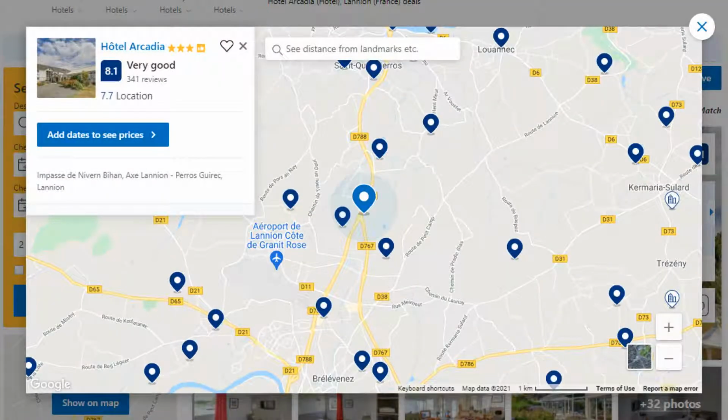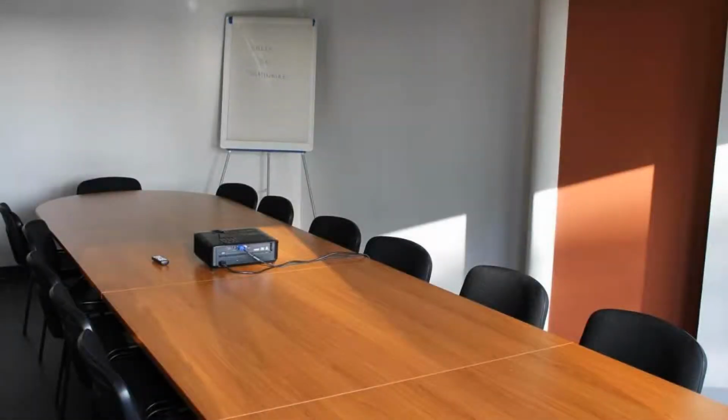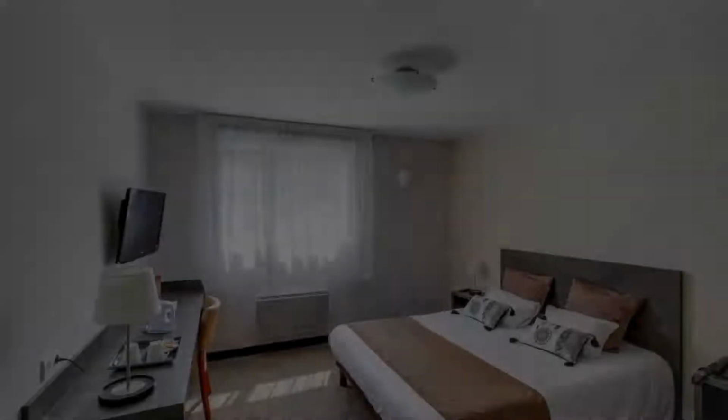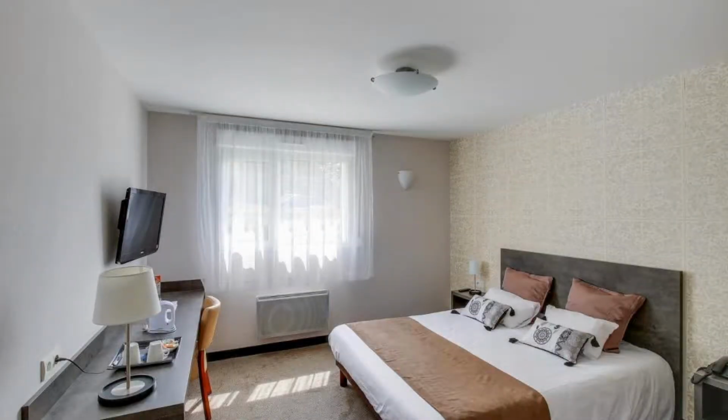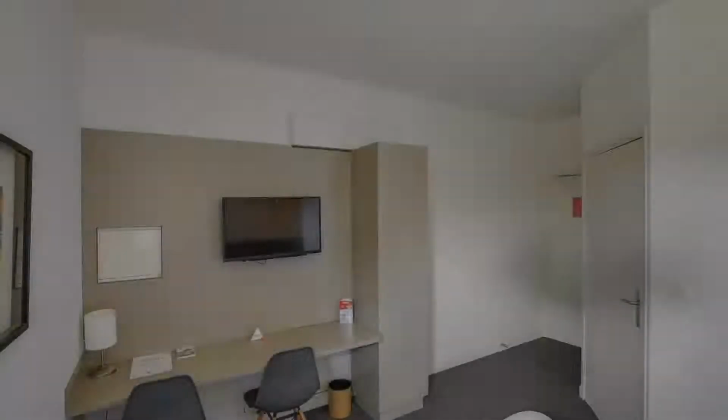Number 9. This is a 3-star hotel. The location of this hotel is superb and guests love walking around the neighborhood. Check-in time is 3:30 p.m. and check-out time is 11 a.m. Guests are required to show a photo ID and credit card at check-in. Pets are not allowed in this hotel.